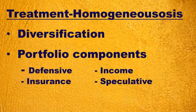So look, let's give an example. Physical gold. From my point of view, I think it's there as the insurance part of your portfolio, and so it should be treated accordingly. In contrast, gold and silver mining stocks fit into the speculative section there.